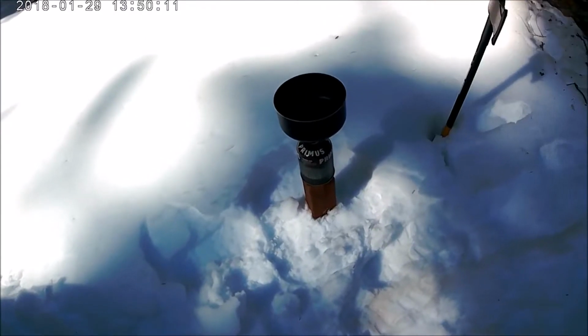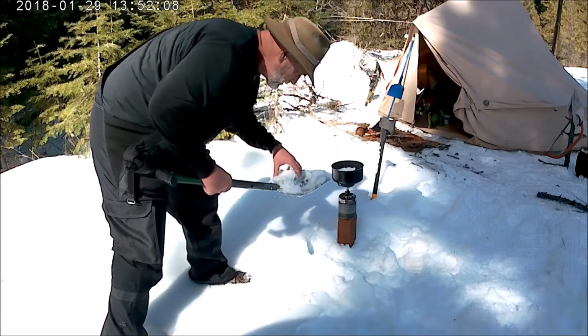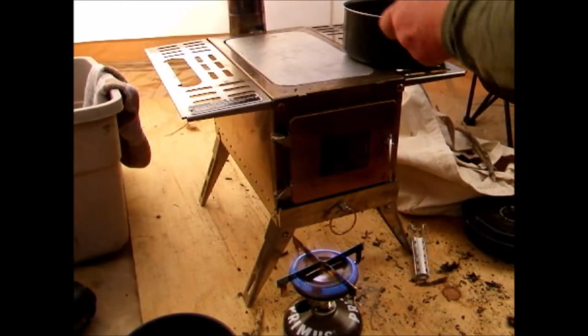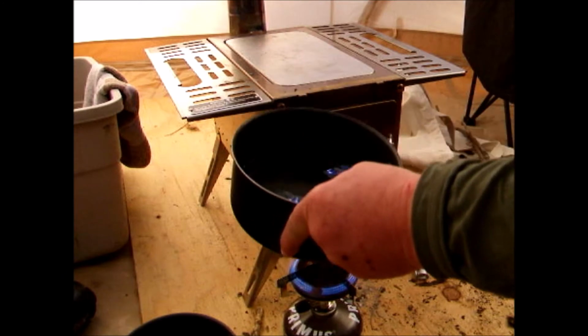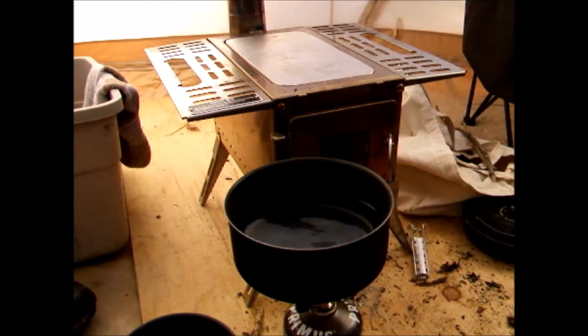Set up. I'm gonna make some water. So nice out here. For some tea. Maybe build a fire.